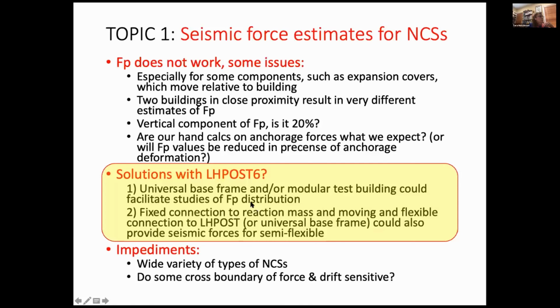That was one option. Another option might be, and of course there could be a long laundry list of structural configurations to study this issue, fixing connections to the reaction mass and moving, or flexible, connections to LHPOST or the universal base frame. That could also provide an opportunity to report seismic forces for semi-flexible connections.